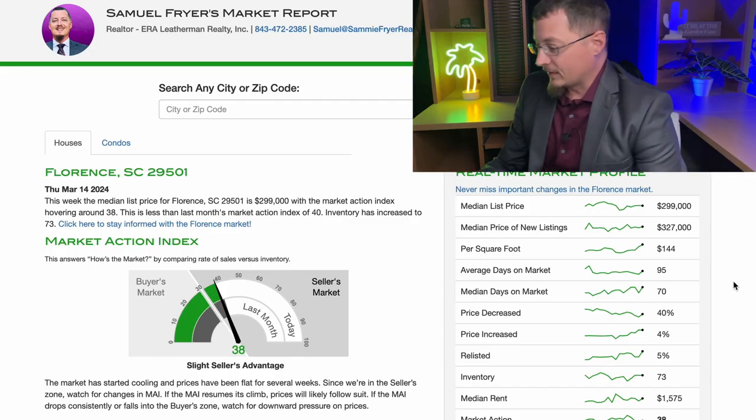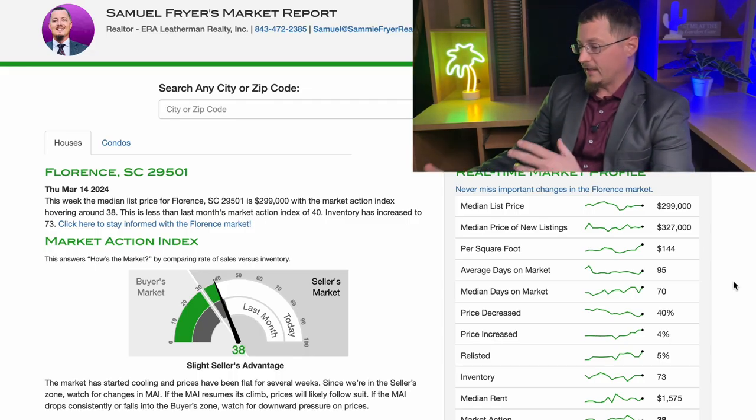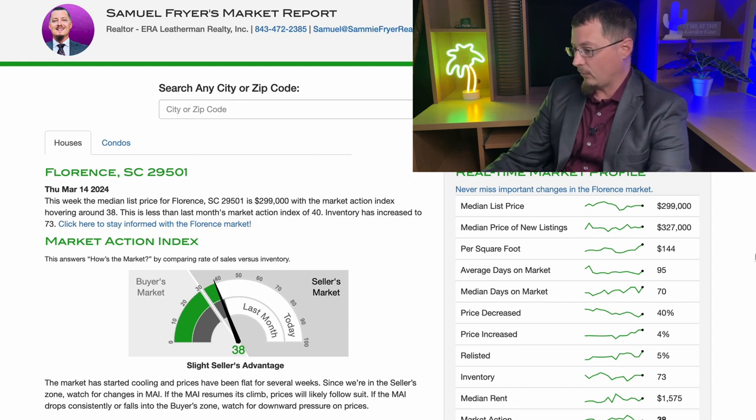Does that make sense? So it's really simple. It's just supply and demand. It's inventory levels compared to the demand or the buyers that are available in the market at that time. Okay, so I think we've set the stage on enough things. So let's dive into the data and see what we find.